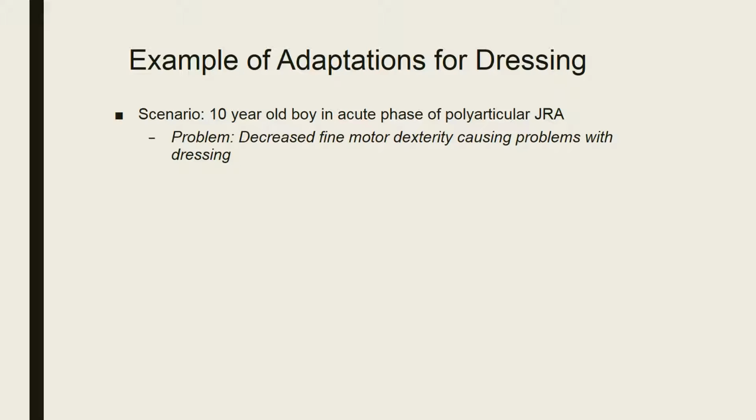So just to take you through a case, I also had a young boy who had JRA, and he was affected. It just came out of the blue. He was a little bit older, and in baseball and those sorts of things. Then he came down with an acute phase of polyarticular JRA. The main problem that we saw was decreased fine motor skills, which caused dependence with dressing.